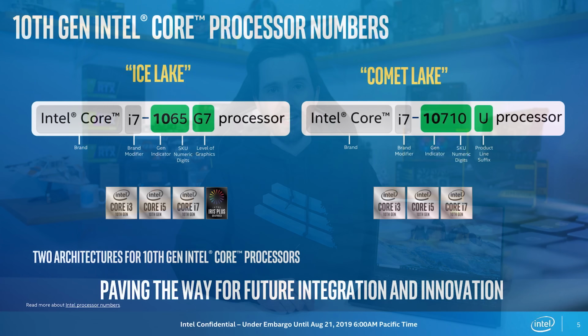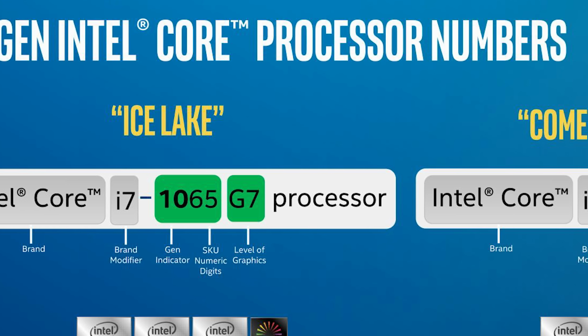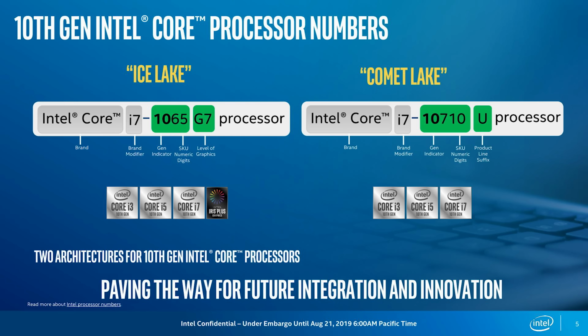Ice Lake processors are called stuff like Core i7-1065G7 for the top-end 15W Core i7, while Comet Lake receives the equally awful Core i7-10710U. 6 letters or numbers for each processor's model name is too many, and for an average buyer, how the hell are they supposed to tell what the difference is between a 1065G7 and a 10710U? These names need a massive simplification or a split into 2 lineups to make the difference a bit more obvious.